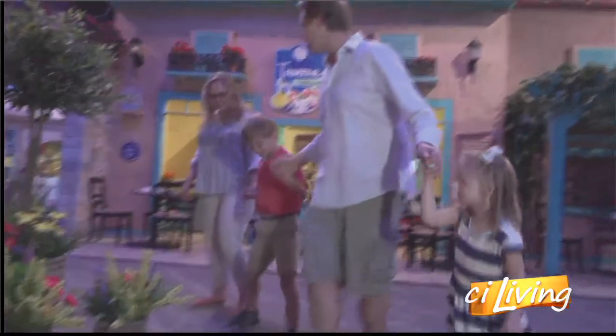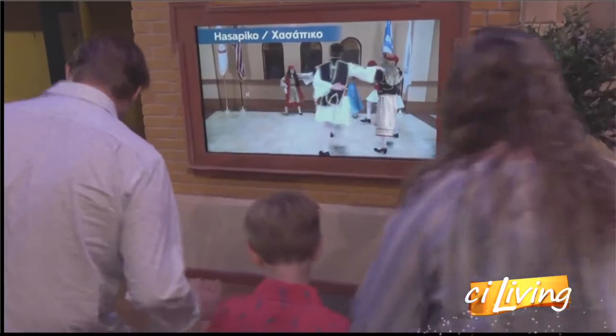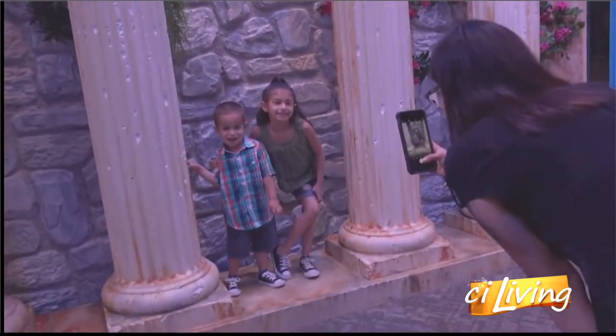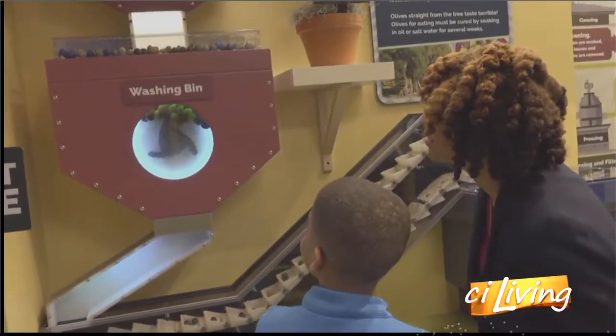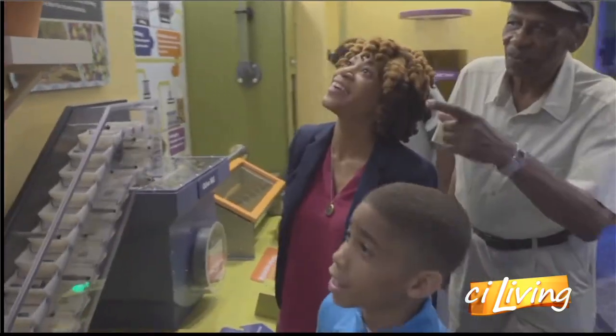And there is so much for the young kids to do and families. Here they're learning the steps for a Greek wedding. And everybody wants to know how to dance at a Greek wedding. Yeah, get your dance on. Right, and they'll learn how to bake faux baklava or make olive oil, which is one of the biggest exports of Greece, and they turn the wheels and they get it going and they see how the olives are pressed and how it all works.